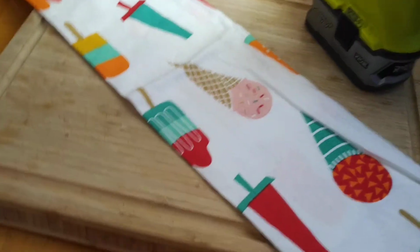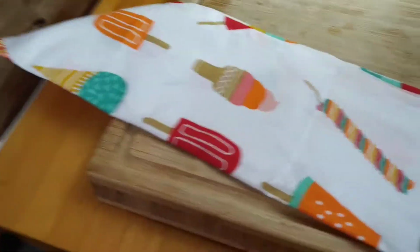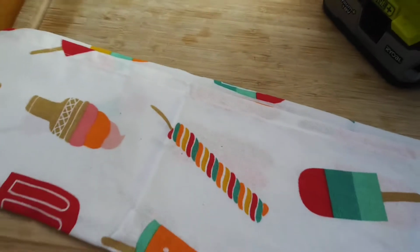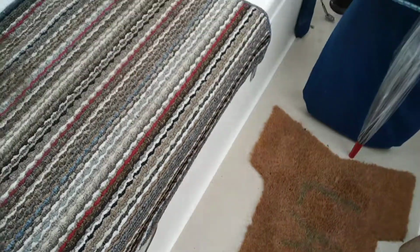Boxy seems to be excited. Oh, and I also bought this, a tea towel. It's cute. Ice cream and lollipops. Ha ha! Like the color. Ice cream. You scream, we all scream for ice cream. And there you go. Let's poke our head outside and see what it's doing out there.